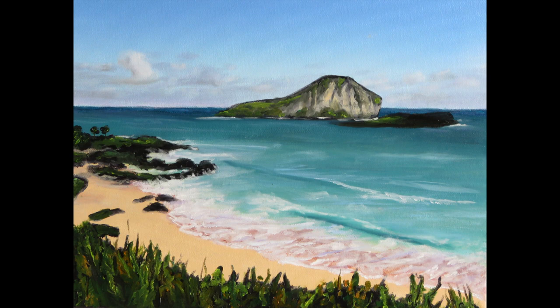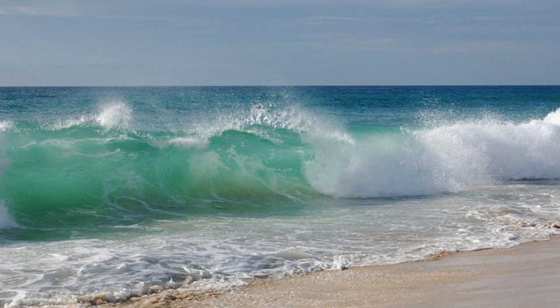My name is Zelka Terrientes. I am from Panama. I wanted to paint waves because I love them. Every time that I come to Hawaii, I go to the North Shore and I take a lot of photos. And one of those photos is what I painted today.